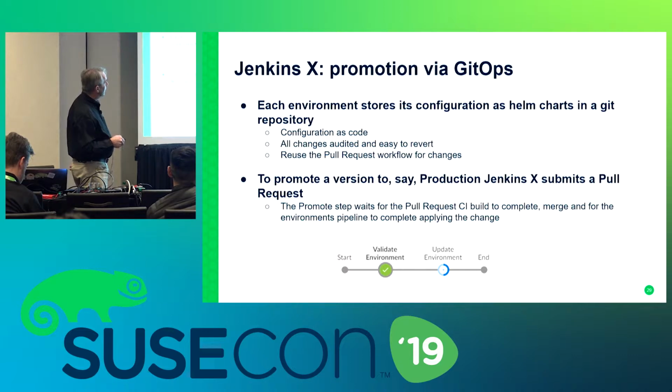I said already that the configuration is stored in Git for everything. So it's configuration as code for sure. All changes are also auditable and can be reverted, because if you deploy version X of one of your services, you can come back to X-1 if this one is breaking something. And this can be done in a very fine-grained way, because it's inside a file where you have all the versions and all the revisions, so you can roll back.